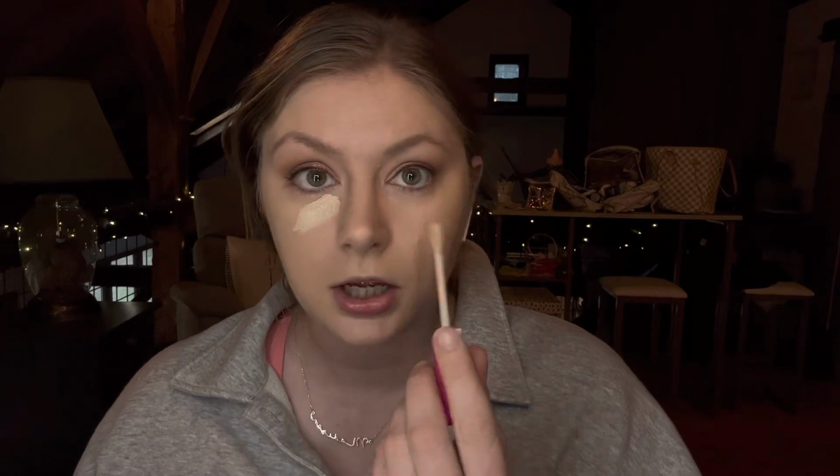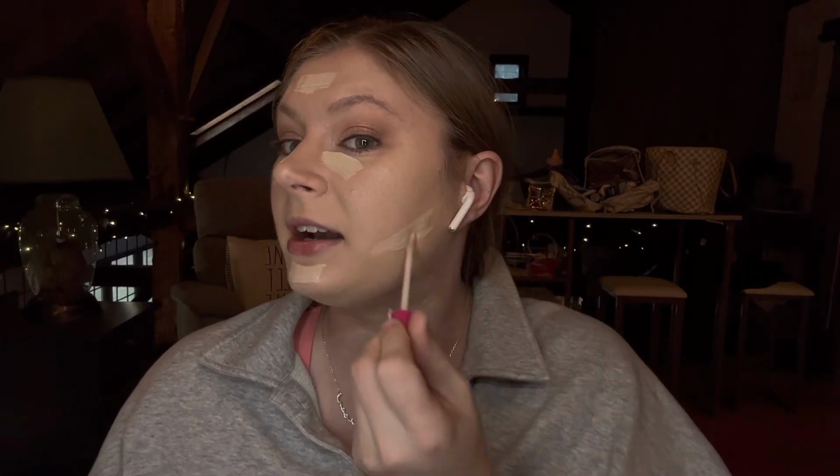Okay, well, let's try the concealer. I got the Essence Keep Me Covered Concealer. I got this in the shade 30 Alabaster, which we are hoping for something pink. Okay, I'm going to put this everywhere because it's lighter and pinkier. And hopefully this will help me out.